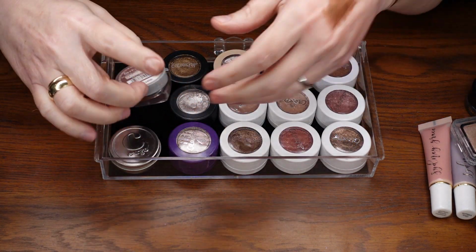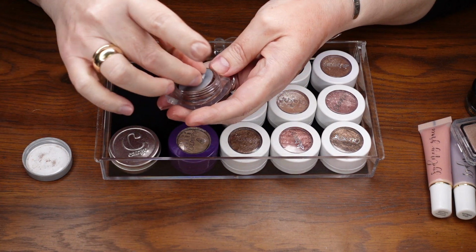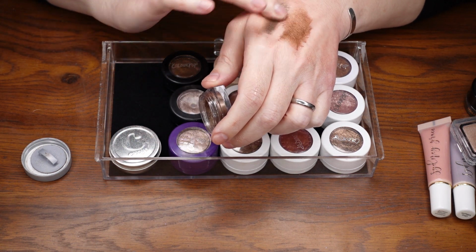That's funny. Here's one that I actually really like, and I don't use it because I have too many. This is the L'Oreal Infallible. Is this like bronzed taupe? Oh, is that what this is called?